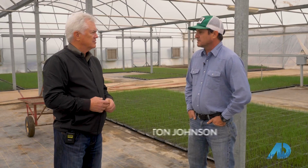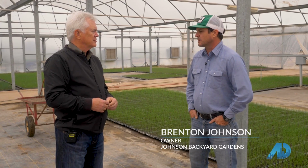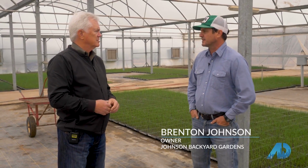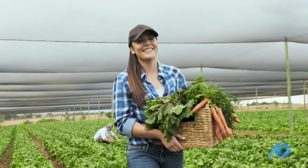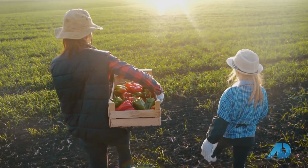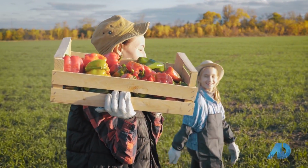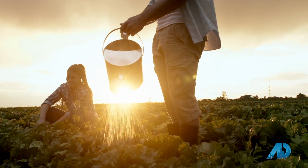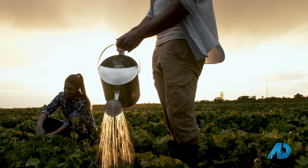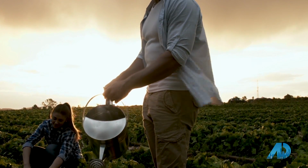One thing else that we do that I think is really nice for people in Austin is that we have a spring transplant sale. We invite our customers to come out to our greenhouse, and we sell transplants for people to start in their garden at home. The end of February and the first part of March is when you want to get your garden started in your backyard, and we go ahead and provide certified organic transplants for people in Austin and invite them to come out and see the farm.